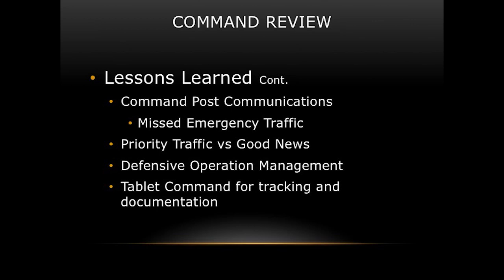Command post communications. We teach in our curriculum over and over again, the incident commander cannot miss communications at the command post. There was a couple I missed, but one of the ones that bugged me the most was I missed an emergency traffic. They had to tone me or call me a second time before I caught it. And so it's something we teach in the curriculum. Focus on your radio. That's why you have an aide, and don't miss emergency traffic communications or any communications from your crews working.